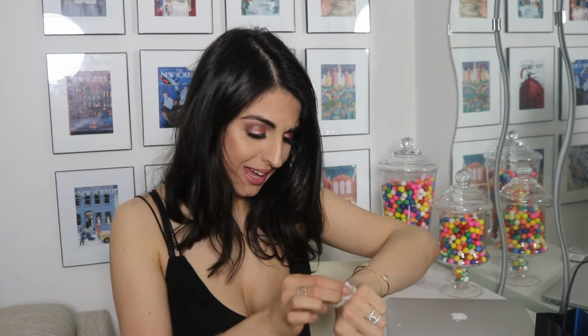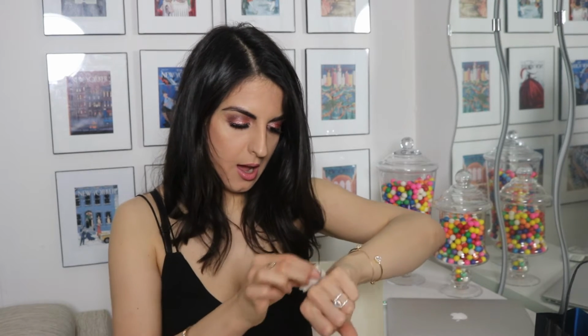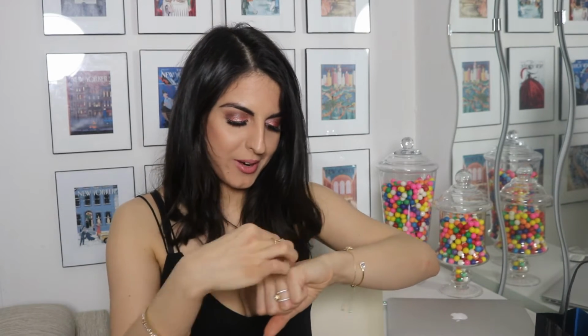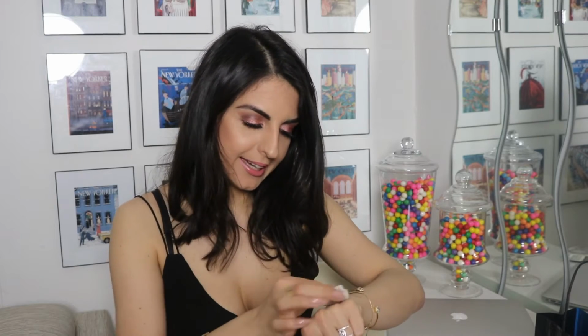So I always keep handy a little cotton round soaked in micellar water, so I can always take away whatever I swatch, because I'm OCD like that and I can only have like 2 or 3 swatches and then I have to take it away.